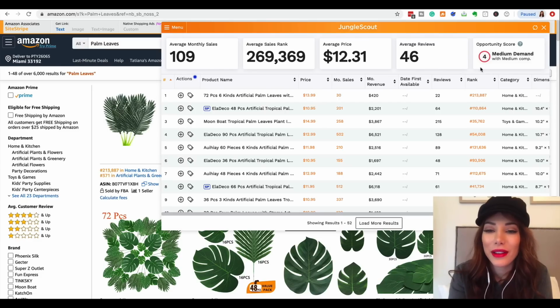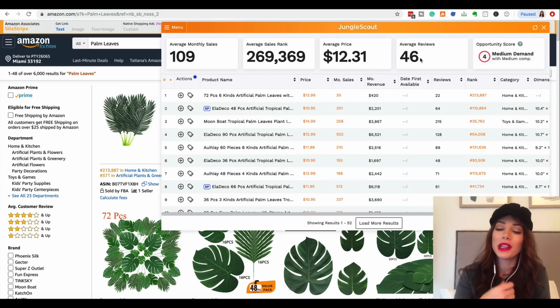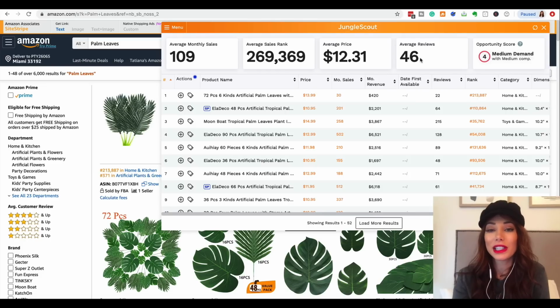Okay, so right off the bat, I'm seeing what the average selling price is, which is about $12. Most of these listings don't have a lot of reviews, and that's good for me because that tells me there's low competition. And when there's low competition, it's easier for me to insert myself and rank to page number 1, which is where we all want to be at some point.